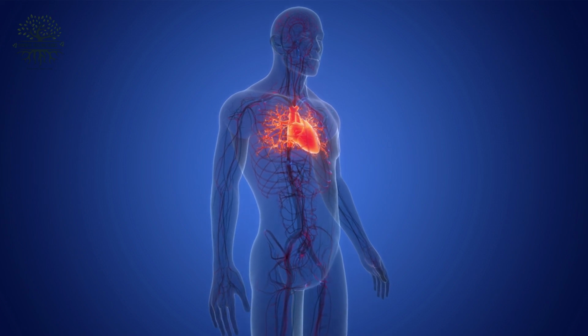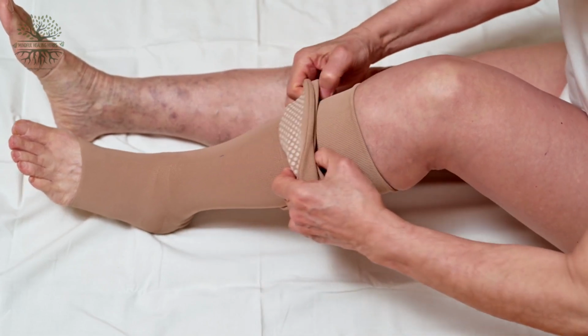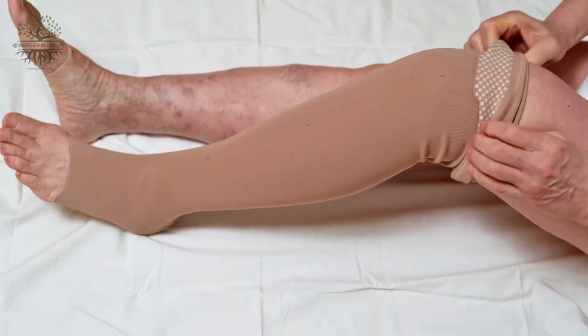10. Warning signs of blocked arteries in your legs and feet. Don't ignore these signals. What if I told you that right now, as you're watching this, your legs could be silently starving for oxygen, and you wouldn't even feel it?